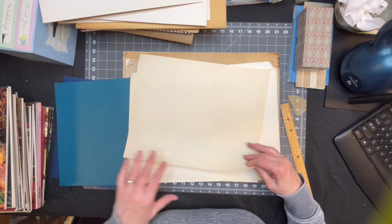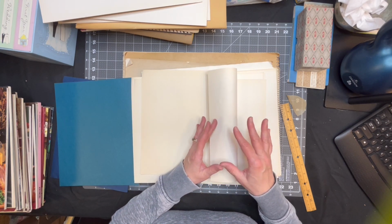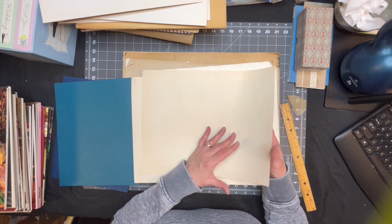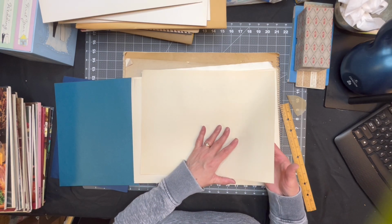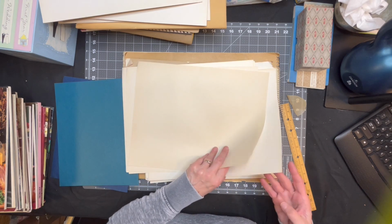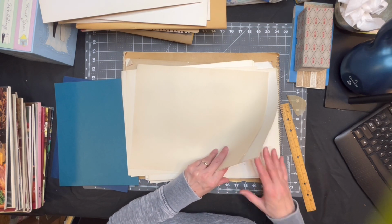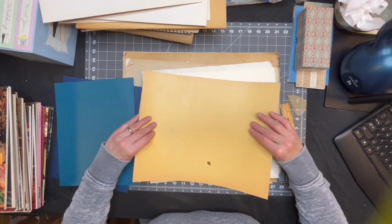It's nice. If I had to guess, without touching another piece of paper to feel the weight, I would say closer to a 28 pound, maybe 32 pound. I don't know, but it's heavier. So I have some 28 pound in my Amazon cart that I want to order. So I'll have to remember that.